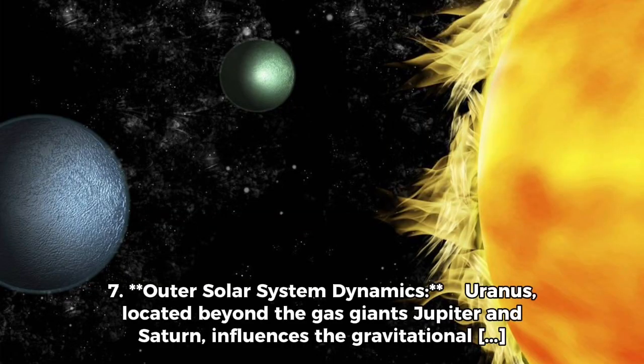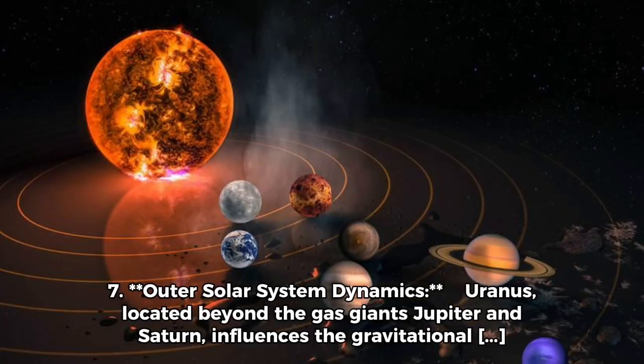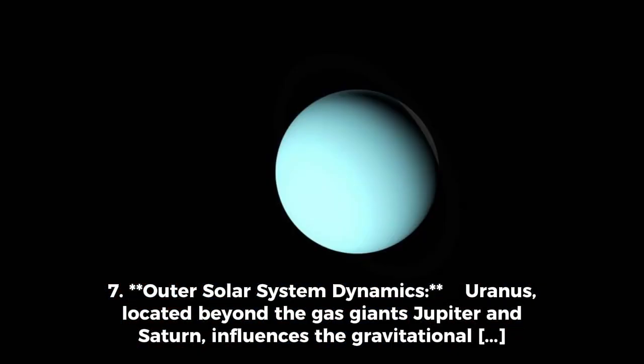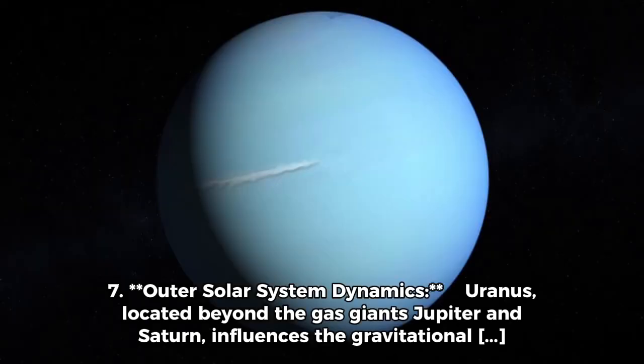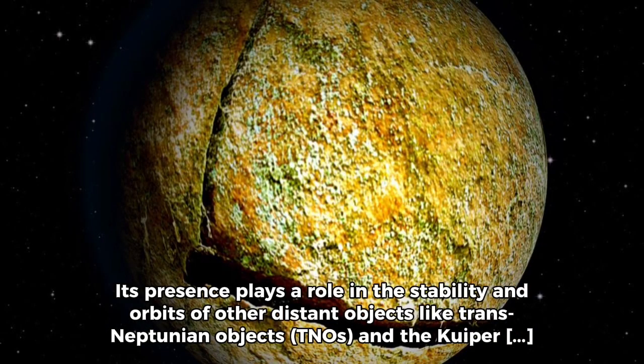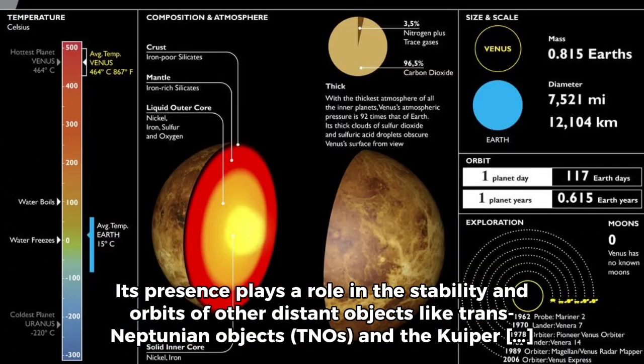7. Outer solar system dynamics. Uranus, located beyond the gas giants Jupiter and Saturn, influences the gravitational dynamics of the outer solar system. Its presence plays a role in the stability and orbits of other distant objects like trans-Neptunian objects (TNOs) and the Kuiper Belt.